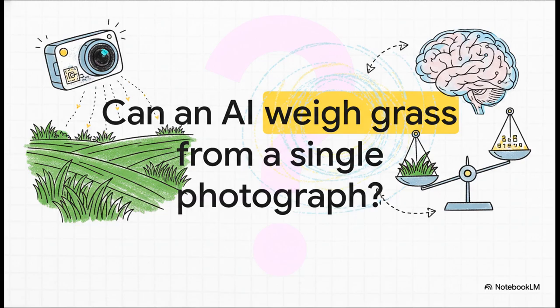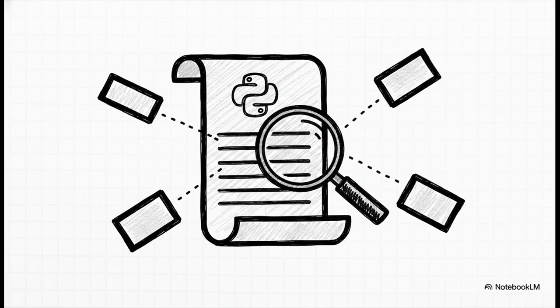Can a computer actually look at a photo of a pasture and tell us how much grass is there, right down to the gram? Well, the answer, believe it or not, is a big yes. And the how is all packed into this Python script. So in this explainer, we're going to walk through that code step by step to see exactly how it works.